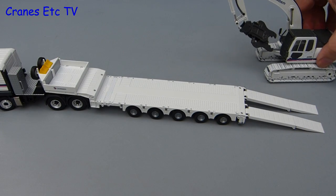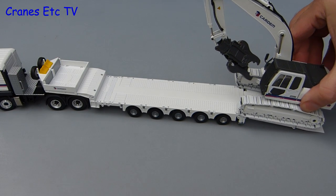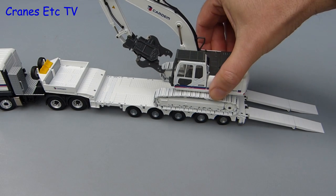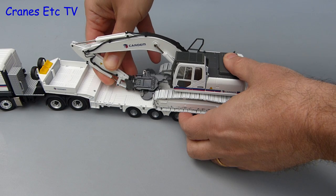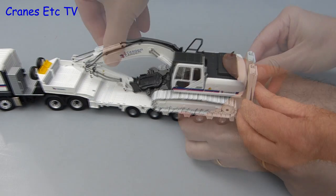This version of the model is in the colours of Cardem, so the best thing to do is to load up a demolition excavator that's also in Cardem colours. That then gives you a very good looking display with both of the models matching.